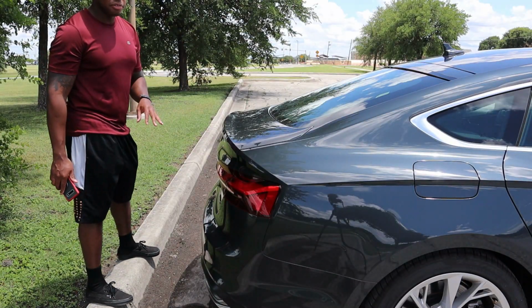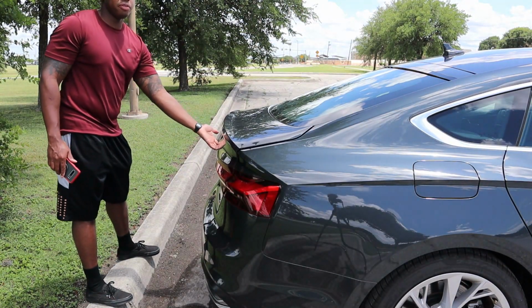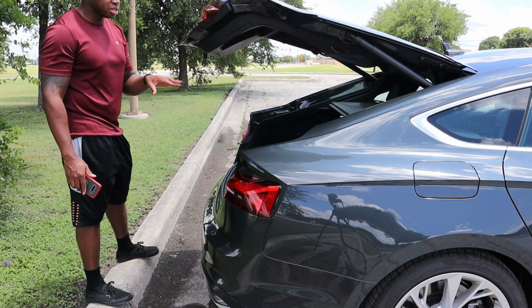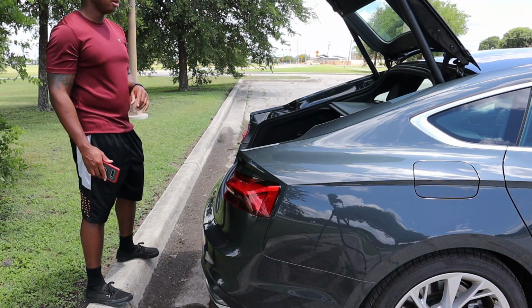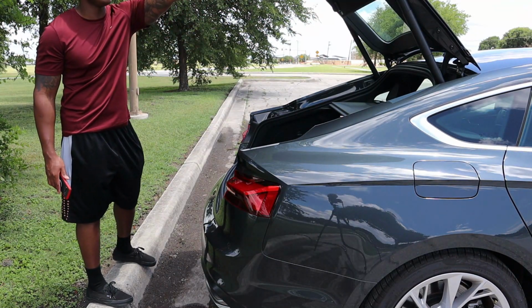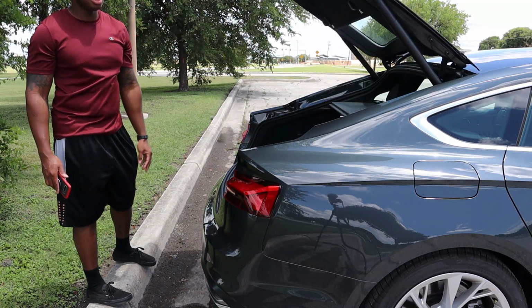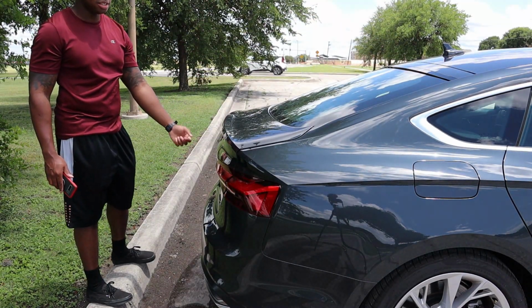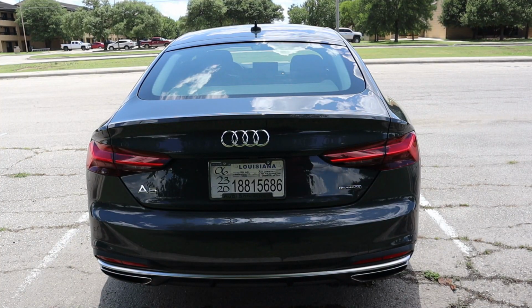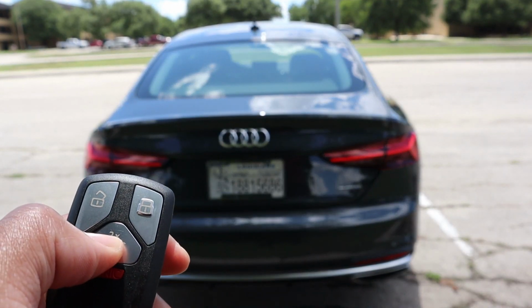Now on the back side of the A5, you just go ahead and push a button from out here, and you'll see that you've got this nice hatchback. And I'll show you what the entryway to that looks like in a little bit. But I want to remind you guys that this is actually a power hatchback. So you can just push a button and voila, I'm gonna lose my hand. Just kidding. Here's another view, and I'm using the key fob this time, so you just double tap.